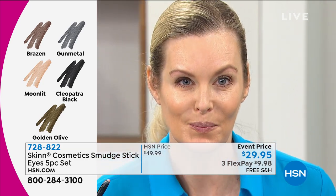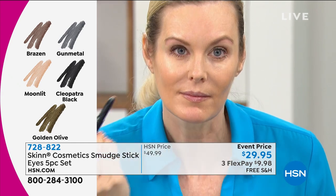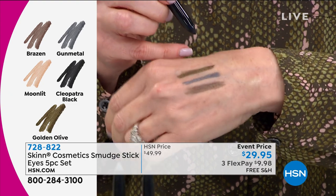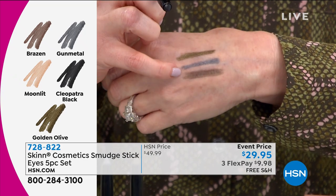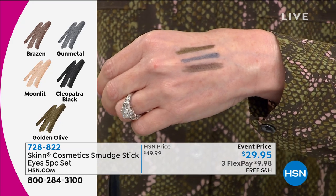She just put the moonlight on for highlight. So brazen, look at that color, brazen. Brazen is a bronze. Every eye color looks great with brazen. Gunmetal, if you have silver hair, if you have blue eyes, gunmetal is the most beautiful, softest black alternative. It just makes blue eyes pop. Moonlight is an all-over lid color, or you could use it to highlight the corners of your eyes.